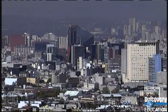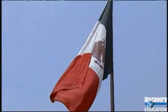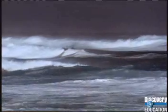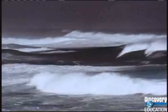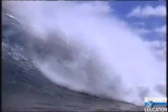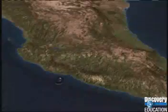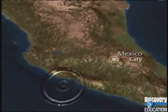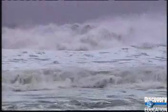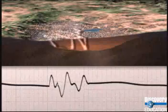Planning for earthquakes is essential here, but earthquakes aren't the only natural hazard Mexicans must endure. When tectonic shifts occur in the ocean, they can trigger catastrophic waves that hit the coast. These massive waves are called tsunamis. In 1995, an earthquake off the coast of central Mexico caused a tsunami that had devastating and deadly results. And there's another natural disaster caused by tectonic movements.